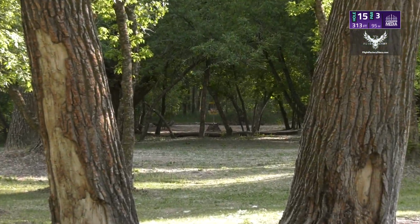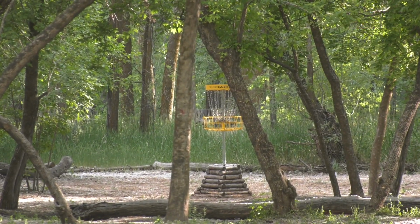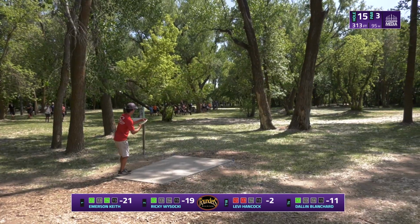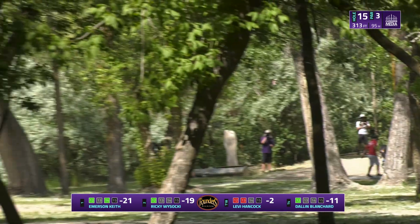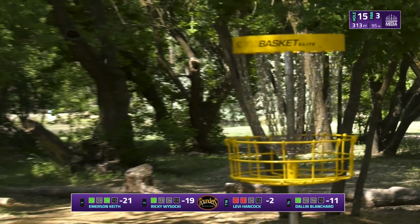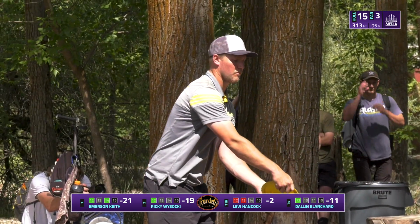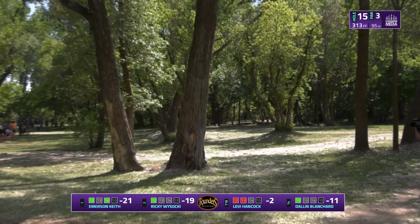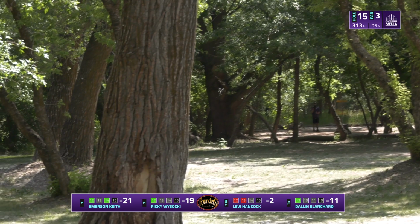Moving into hole 15, a par 3 at 313 feet. There's an initial field goal, and then a low ceiling and a log. So you have to throw a really straight shot that's just high enough to clear the log. And Emerson opting to go with the forehand. I believe he mentioned that he likes throwing the forehand when you've got an early gap right there.